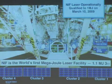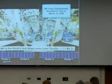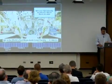And 1 megajoule is a nice number for a couple of reasons. First of all, it's around 40 times more than anyone has ever done before. Much more importantly, this is the energy you need to get burn, we think. So this is the first burn-capable laser that's ever been built.